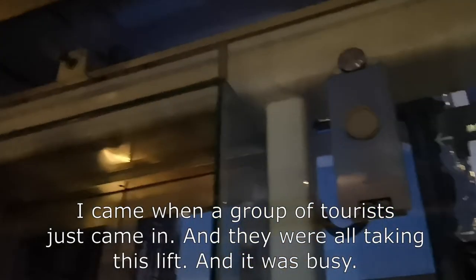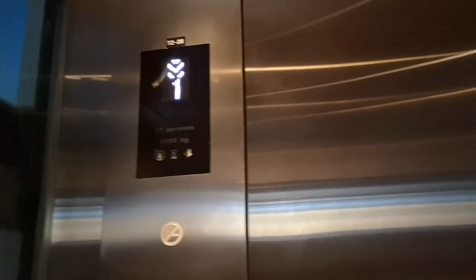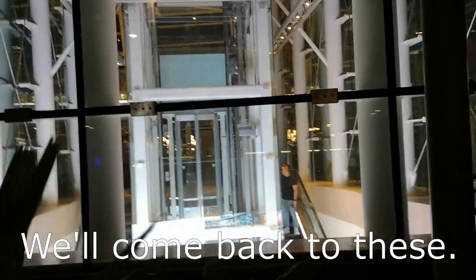Okay, finally it works. So go down. Same KONE style. That's the KONE style. That is such an amazing view. Nice day for the glass lift. You can see the lower walkway. Oh my god. I have another KONE Eco Disc.